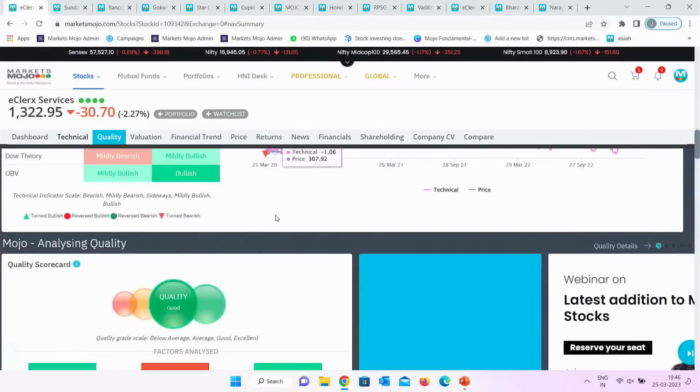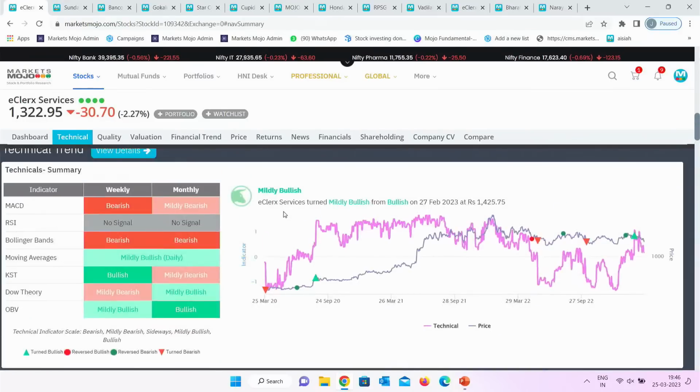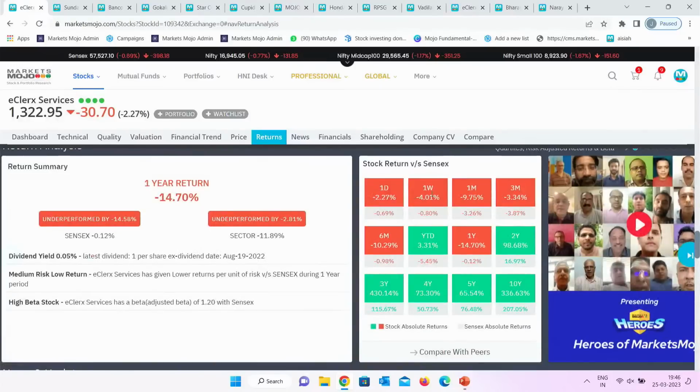But if you look at the price trend along with Nifty correcting, the price has also been correcting here. So just because one thing has turned -10 doesn't mean the technicals will turn bearish. It takes some time, because we're looking at weekly and monthly indicators to understand the technicals.